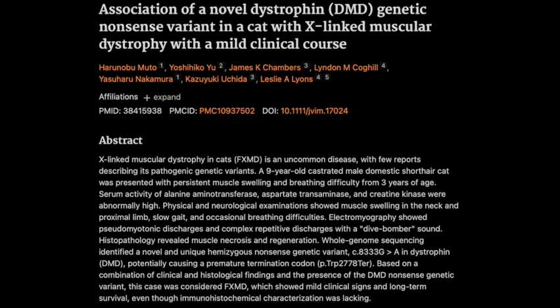Exactly. And it really highlights the importance of genetic testing. Especially for these unusual cases. Absolutely. It's like we've been missing this piece of the puzzle. And now things are starting to make more sense. Right. And it really underscores the need for more research. More genetic testing, to figure out just how common this variant is in cats. Yeah, because it could be the answer to so many questions. It could be explaining all those milder FXMD cases that we've been seeing. The ones that didn't quite fit the typical picture. Exactly. And if that's the case, it could change everything. It could change how we talk to owners about this condition. How we manage these patients long term.